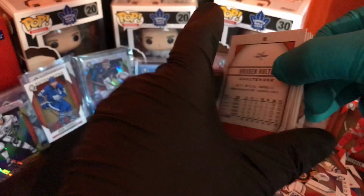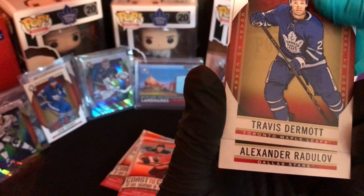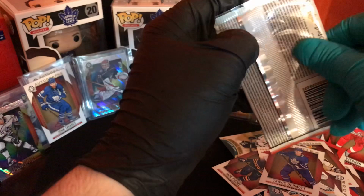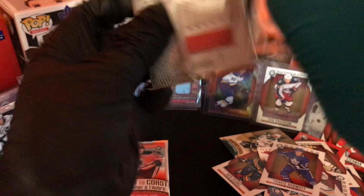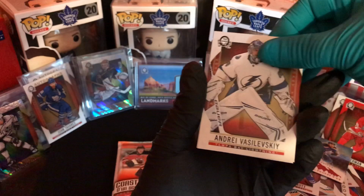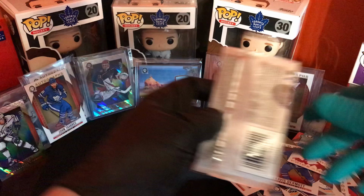Here we go. Get it on. John Gibson. Mark Stone. Travis Dermott. Rookie. Alexander Radulov. And Brandon Holtby. Last two packs. I don't know. Might not be a clear cut. Oh, not this one. Oh, wait, no. Braden Schenn, Joe Thornton, Ryan O'Reilly, Andre Vasilevskiy, Craig Anderson. Last pack.